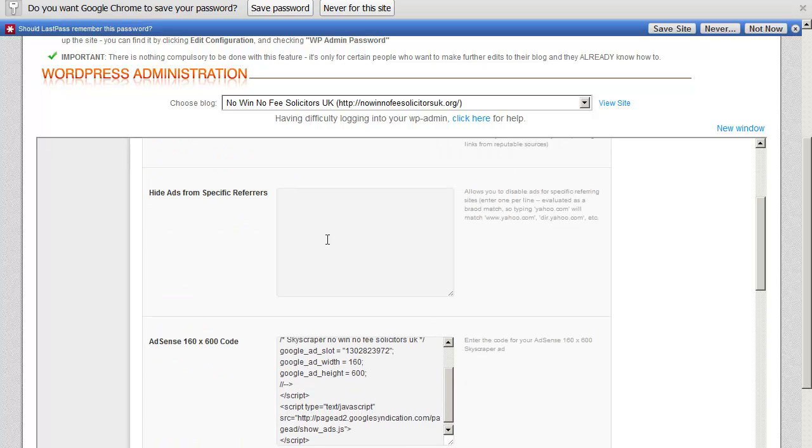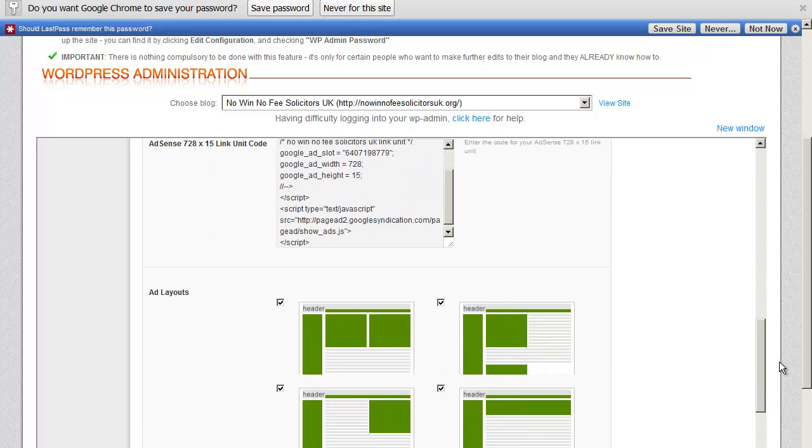And you can hide ads from specific referrers like Google and Yahoo. So if you type in things like yahoo.com, for example, anybody coming from Yahoo will not see your adverts. Easier just to turn them off for a week or two or something like that.